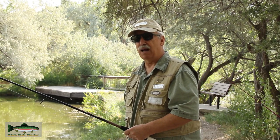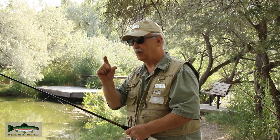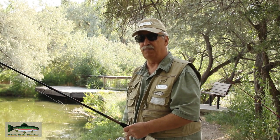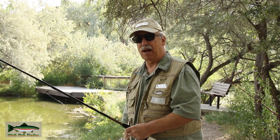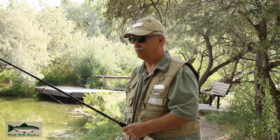This is kind of interesting. I've got some little bait stealer bluegill in there. They must be that size. And my line is hitting the water and they're coming to investigate. Let's see what happens. We'll be right back for more Utah Fish Finder.